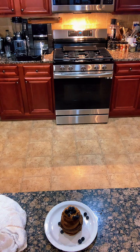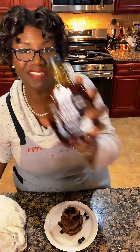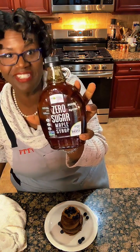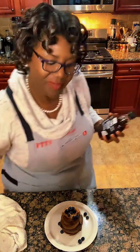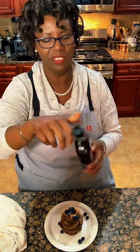We're getting some sugar-free syrup to go on top of our pancakes. Oh, that's in here somewhere. Okay. All right, so I found this. We have some zero sugar maple syrup. Of course, if you can have the full flavor, have it. But if you're diabetic or pre-diabetic, do what works for you.